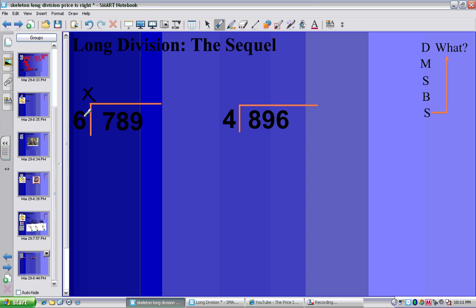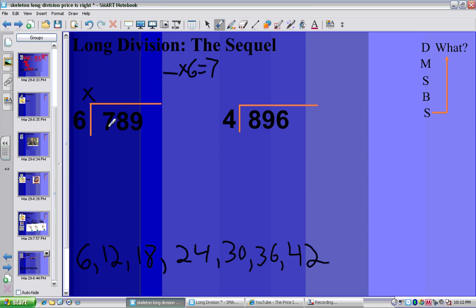Since many kids don't know their multiples of 6 or don't know their multiplication facts of 6, it is important to write our 6's down at the bottom. That is what I'm going to do. Let's count by 6's. 6, 12, 18, 24, 30, 36, and 42. I'm going to stop there for now. Let's begin our problem. Our first question is divide, or the what question. Our first question is what times 6 equals 7?